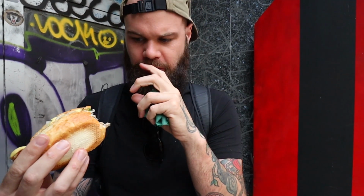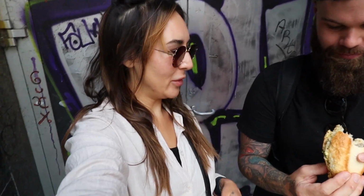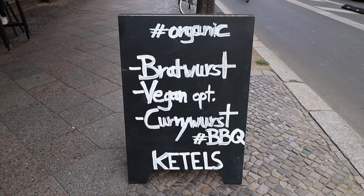Really, really nice. Really juicy sausage inside. When you bite through it, you get an explosion of sausageness in your mouth. Mustard's got a little bit of a kick. Can I have a bite? The sausage itself, I think it's a veal sausage, and it's got a lot of herbs in it. That's the first thing I tasted. And the combination of the sausage with the sauerkraut and mustard is just delicious, as you could imagine.